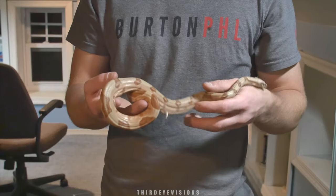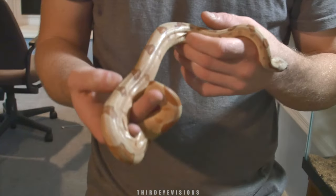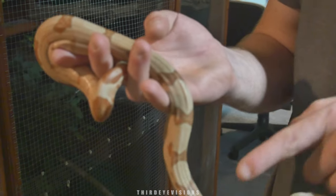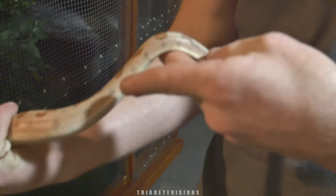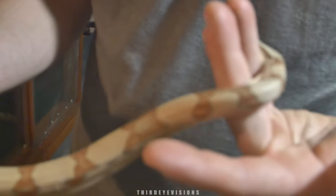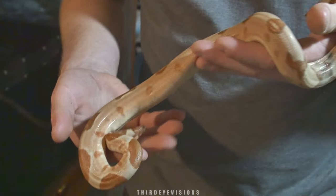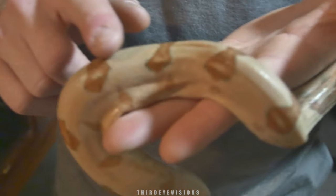So she also has jungle in her, which is a pattern mutation. Some of her saddles are actually blended together. You can see coming off her neck, there's a stripe that connects it to the first saddle. Just really irregular patterns. No two jungle boas are going to look the same. Wow, it's really shiny. They also say the jungle trait gives it a nice clean background, so that's why you don't really see much speckling.